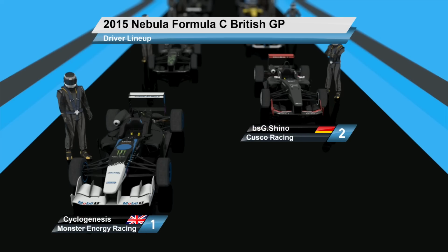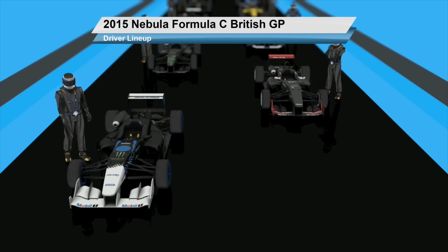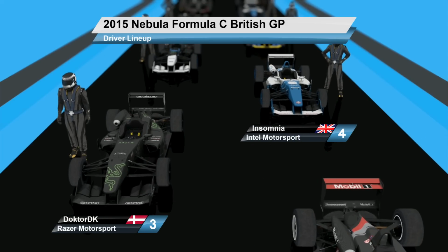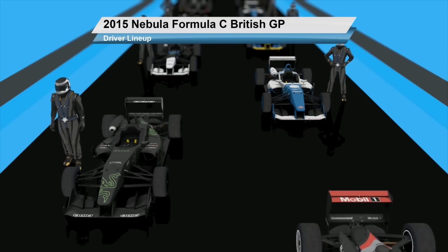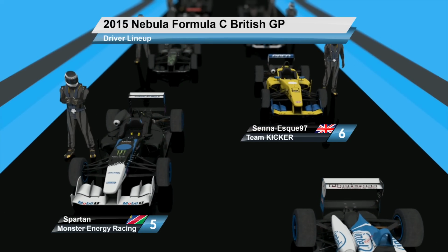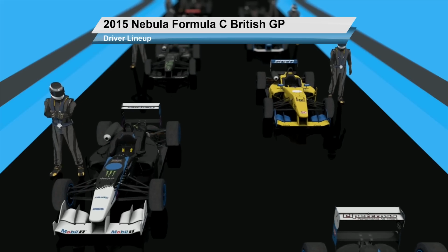As we see the lineup here, Cyclogenesis taking pole position with Shino just behind him for Cusco Racing, starting from the front row of the grid as well. I'm sure they're both happy about that. Dr. DK in third on the second row. He's followed by Insomnia for Intel Motorsports in the 4th position. In 5th position, we've got Spartan of Monster Energy Racing. He's followed by Senna-esque 97 for Team Kicker in 6th position.